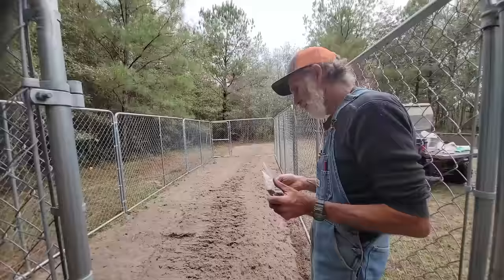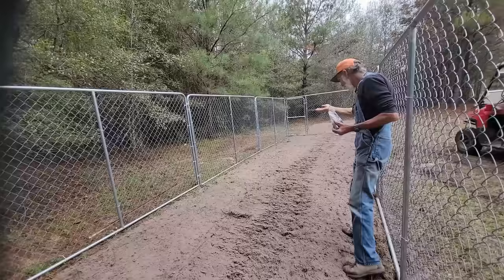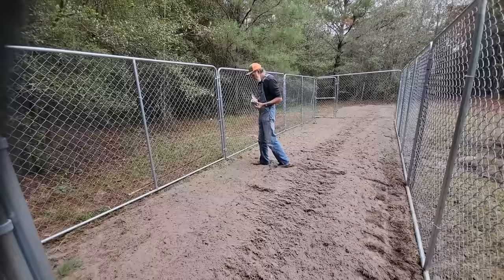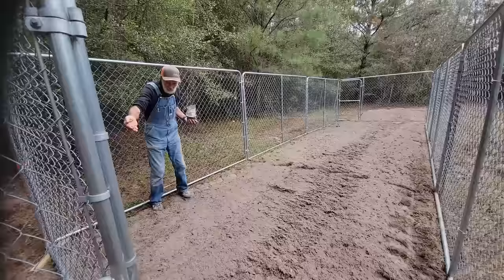All right, these are in 10-foot sections here, so we're going to do 10 feet for each section. That'll be my line right across here. Planting the purple top turnips right down here. They're a little bit thick, but that's okay because we're going to thin them out to eat. That is, if they all do good, which I anticipate they will.